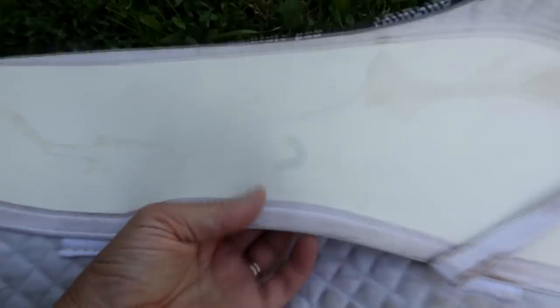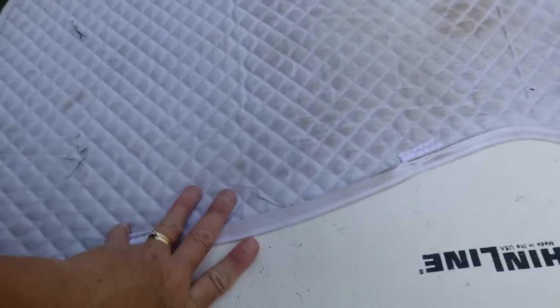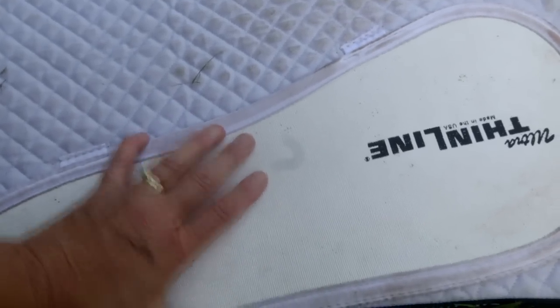I was really excited when she told us we should get the saddle pad, and I bought it. And it was crazy expensive. Believe it or not, these things are crazy expensive. And I don't know why we got white. I think it's the only one that they had, because they get so dirty. But anyway, we got this thin line saddle pad.